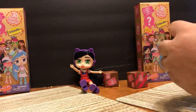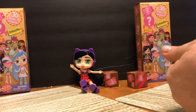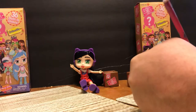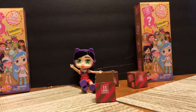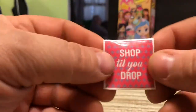I'm gonna open it. Here, I'll help you out, okay, baby girl? Oh. Here. Oh, you can open that way. Here, I got one open. Okay. What's inside there? Show everybody right here. Stickers. You got a sticker. It says, shop till you drop.